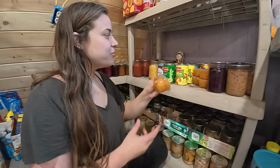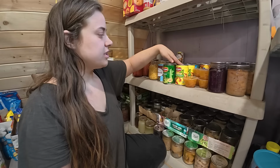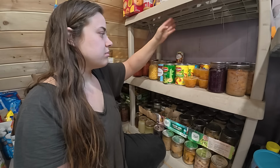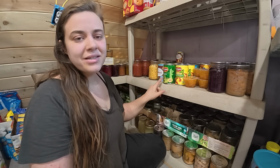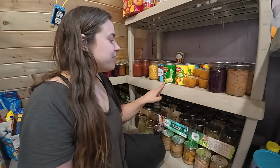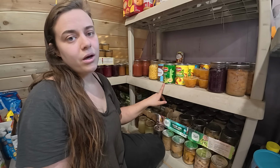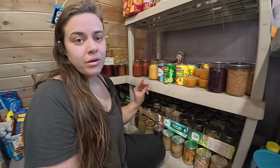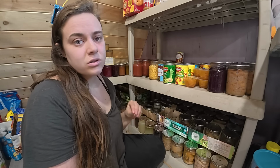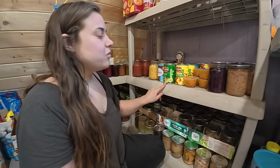We have a few fruit cups just for Rowan. And then this whole row is just different kinds of fruits. We've got some peaches, some pears, mixed fruits, some pineapple, a row of green beans. This is a number one priority for me this coming summer. I want to be able to can up my own jars of beans. We don't use a lot of them, but we definitely like making green bean casserole a few times a year. So being able to do that with my own homegrown beans is going to be super fun.